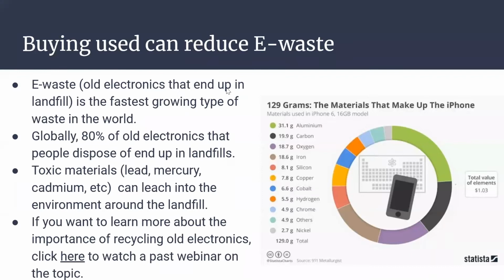Buying used can reduce e-waste. E-waste, old electronics that end up in a landfill, is the fastest growing type of waste in the world. Globally, 80% of old electronics that people dispose of end up in landfills. Toxic materials such as lead, mercury, cadmium, and more can leach into the environment around the landfill.